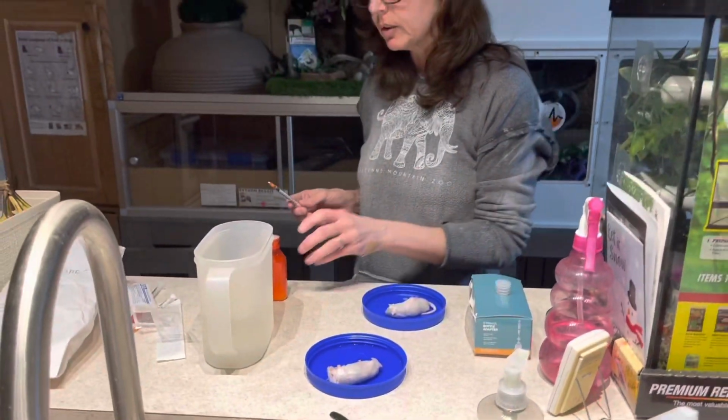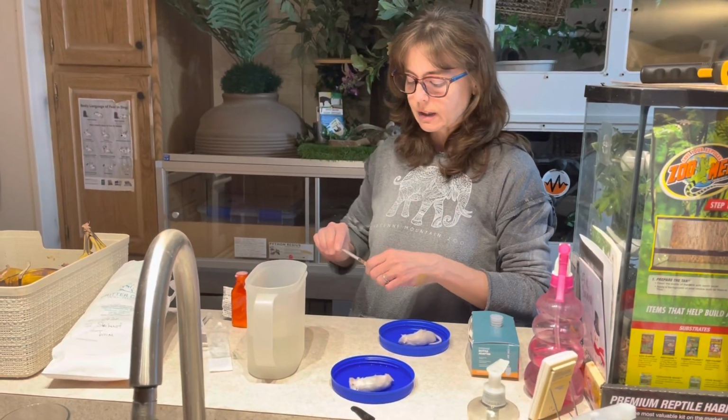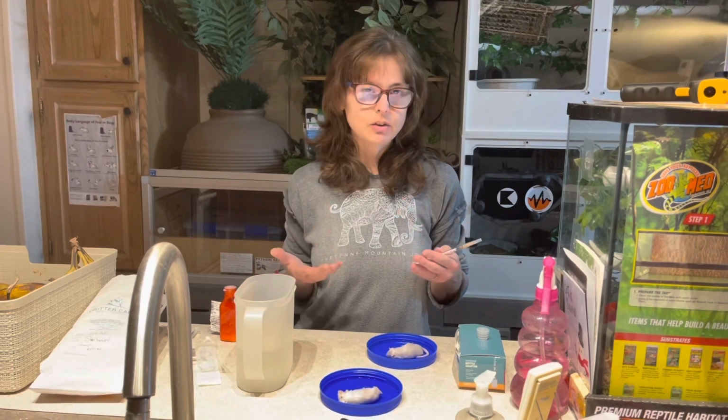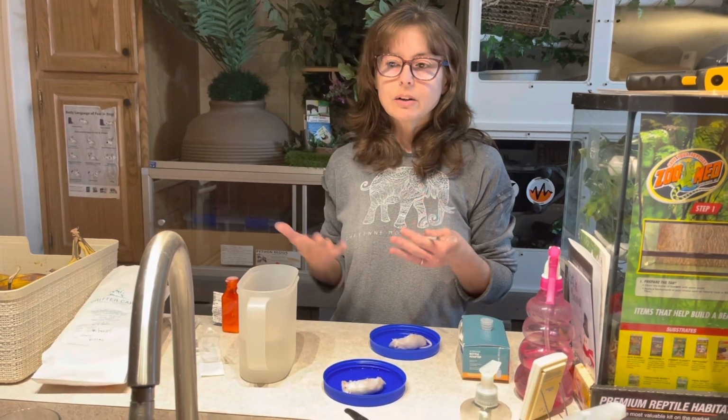With dewormer, you can pretty much always put it in the food if it's okay to feed the snake, and the vet said that this is a great way to do it. Unfortunately, when the oral medication has to be given every day, you can't feed your snake every day. That wouldn't be healthy for them. So you can only do it on the nights when they're going to get fed.